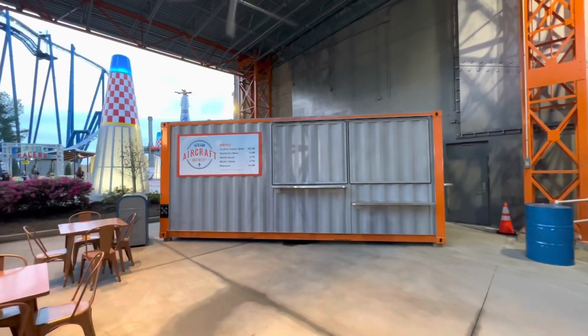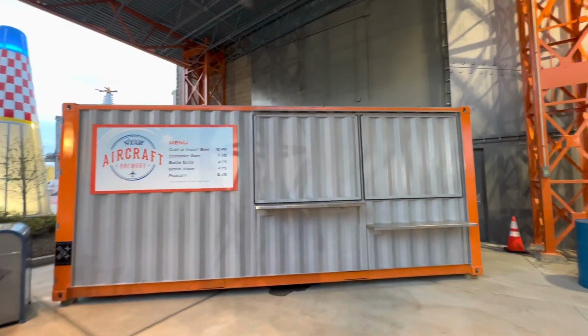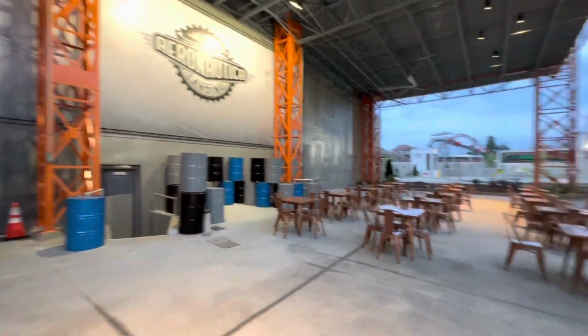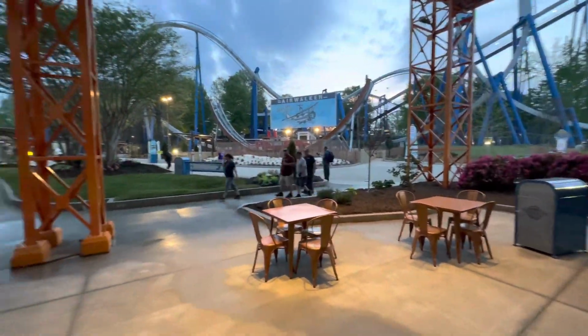They got a brewery here, so you got your craft beers, domestic beers, bottles of soda, water, popcorn, so you can get all that here, and just a great area to hang out, kick back, and enjoy all the new rides out here at Aeronautica Landing.